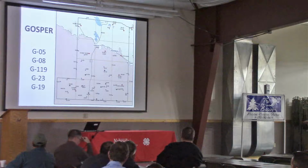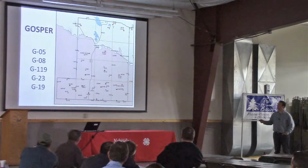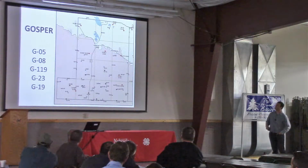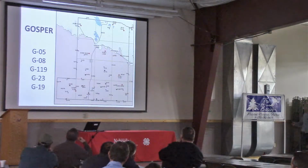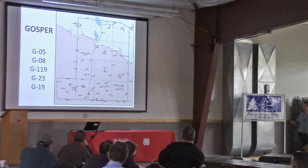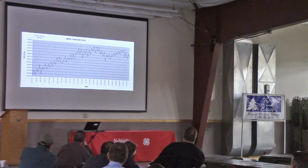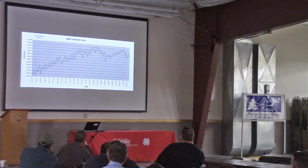I'm going to start in Gosford County, and I'm going to show you a few different wells. GO5 is up here. It's kind of hard to see. I didn't do a real good job with this map this year, but it's up there in the Platte Basin. GO8 is over here south of Smithfield. We'll jump back across to G119, and this will be one of the monitored wells that we have a data logger in. It takes a reading every 12 hours, so we get a lot better information with those. G23 is down in Union Township. And then G19 is over here in the boot, or the toe, of Gosford County.